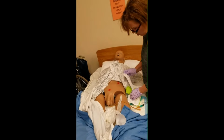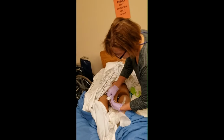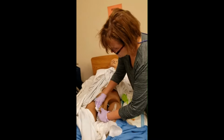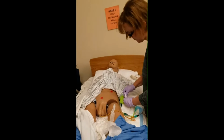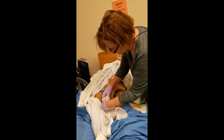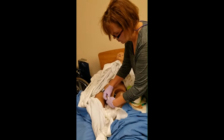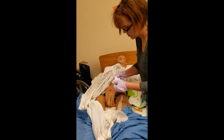So I'm going to use non-alcohol wipes because alcohol would burn. And I'm going to start at the meatus and I'm going to clean around the meatus. And I'm going to use a different part of the wipe for each time I clean. And then I'm going to clean the catheter. I'm going to hold it at the top so I don't pull on it, and then I'm going to clean 4 inches away from the catheter, from the penis. Then I'm going to turn it again, pull away, one last time with a different part of the wipe.